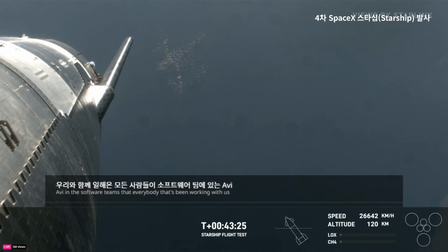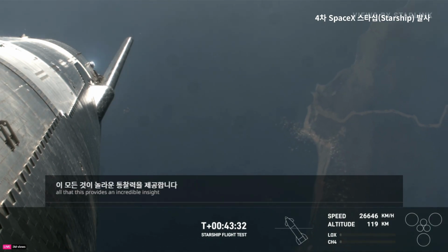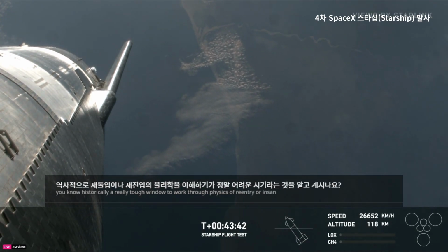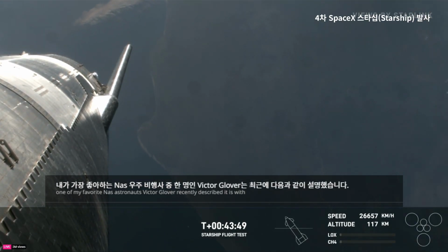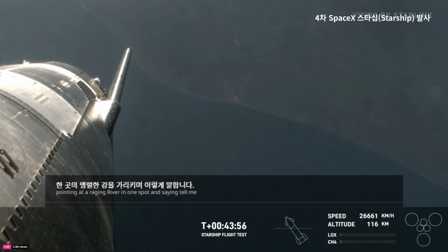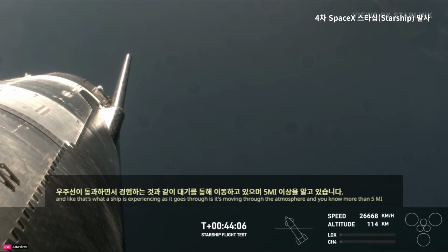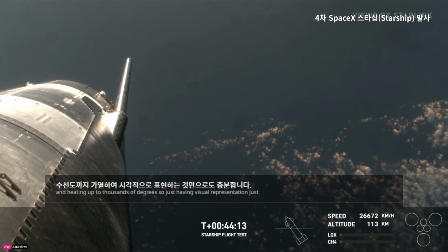We're getting more cameras on Starship, not just because it looks cool, but this provides an incredible insight into reentry, which is historically a really tough window to look through. Approaching entry interface. The physics of reentry are insanely intense. One of my favorite NASA astronauts, Victor Glover, recently described it as, with the forces and the flows and the temperatures, it's like pointing at a raging river in one spot and saying, tell me exactly what's happening right there. And that's what a ship is experiencing as it's moving through the atmosphere at more than 5 miles a second and heating up to thousands of degrees. So just being able to see what's happening is incredibly valuable.